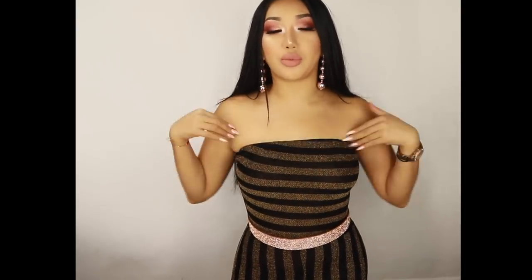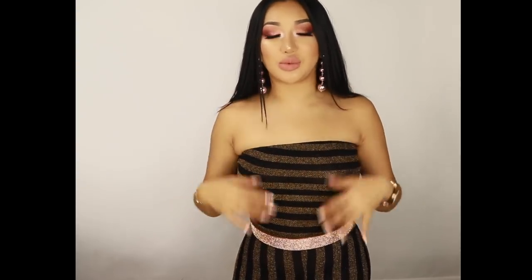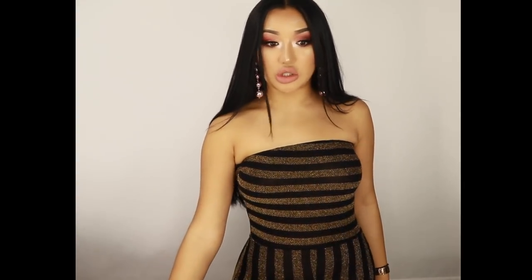But this style actually comes in a few different cuts, so if you don't want a boob tube one, I know there's one like a halter neck as well. Definitely have a look at the website, because this print is so flattering on, guys. It literally makes your legs super, super long.